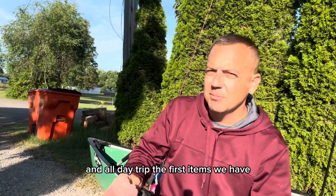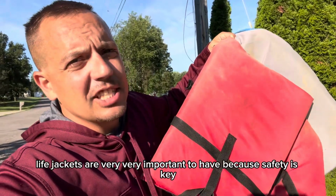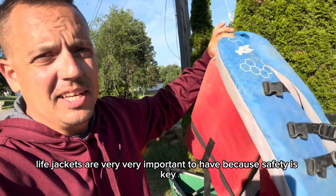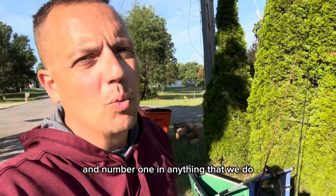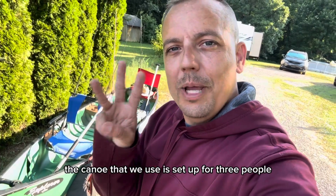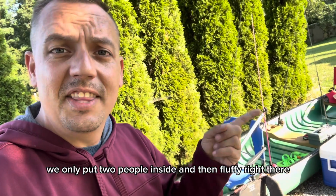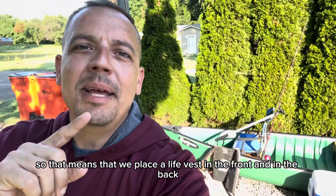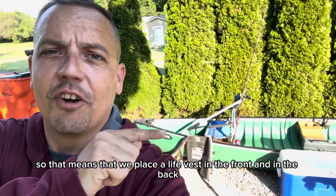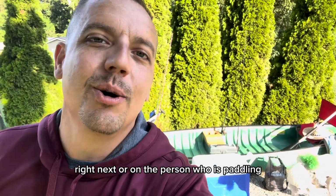The first items we're going to put in the canoe are life jackets. Life jackets are very, very important to have because safety is key and number one in anything that we do. The canoe that we use is set up for 3 people, but for safety purposes, we only put 2 people inside and then Fluffy right there. So that means we place a life vest in the front and in the back, right next to the person who is paddling.